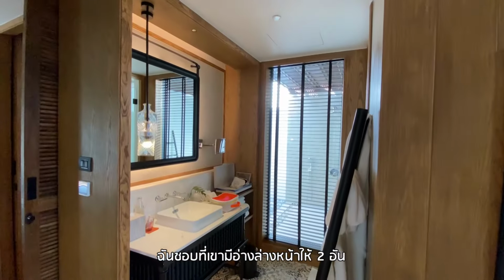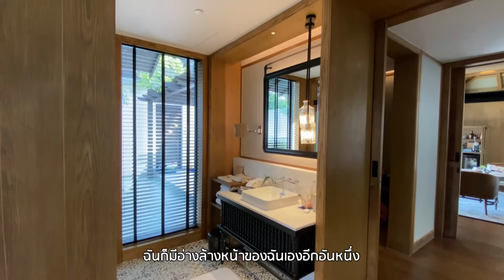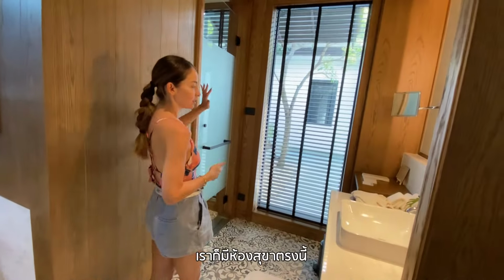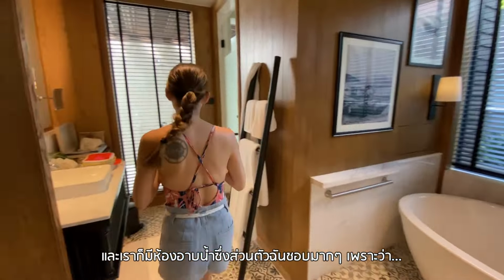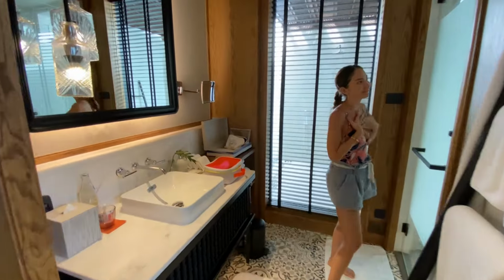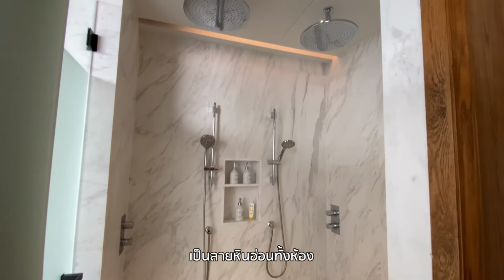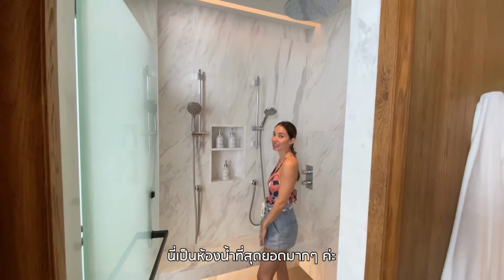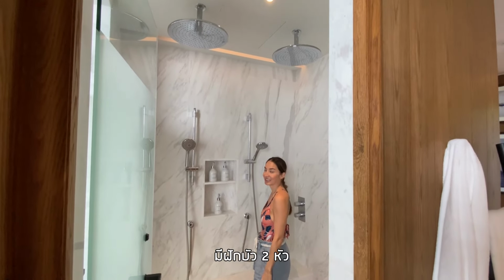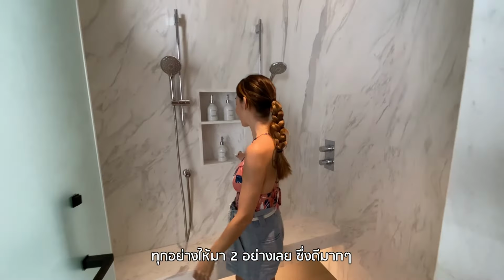I like that there are two sinks. So John uses one sink. I have my own little area here. We have the toilet in here, and then you have the shower, which I personally love because I aspire to have this kind of shower one day. With full-on marble and all the Han products here. This is an amazing shower. Double shower head. Everything's double in this bathroom, which is great.